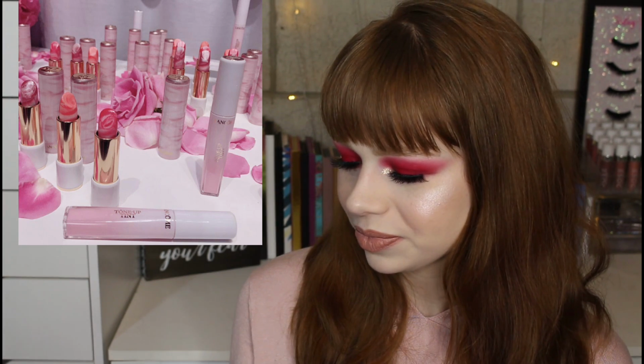I was like, wow, that is a beautiful picture, and I'm sure there are going to be a lot of Instagram bloggers who take beautiful pictures using these lipsticks and whatnot, so I thought those were pretty.